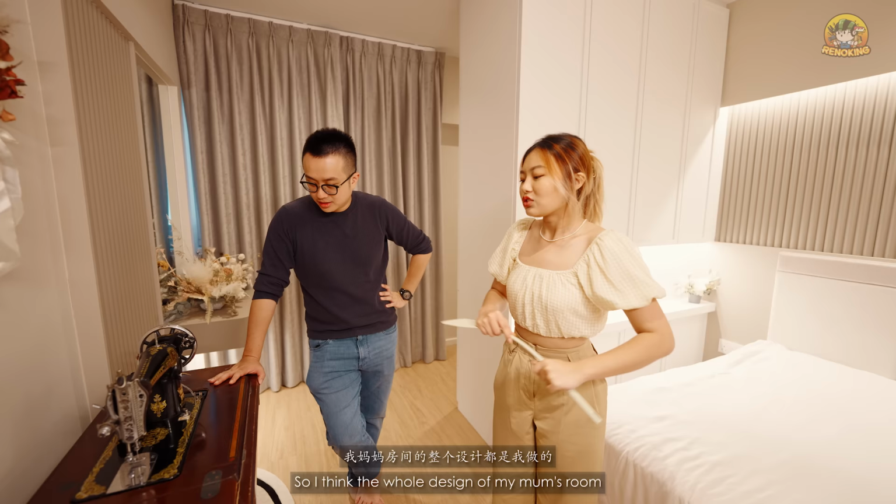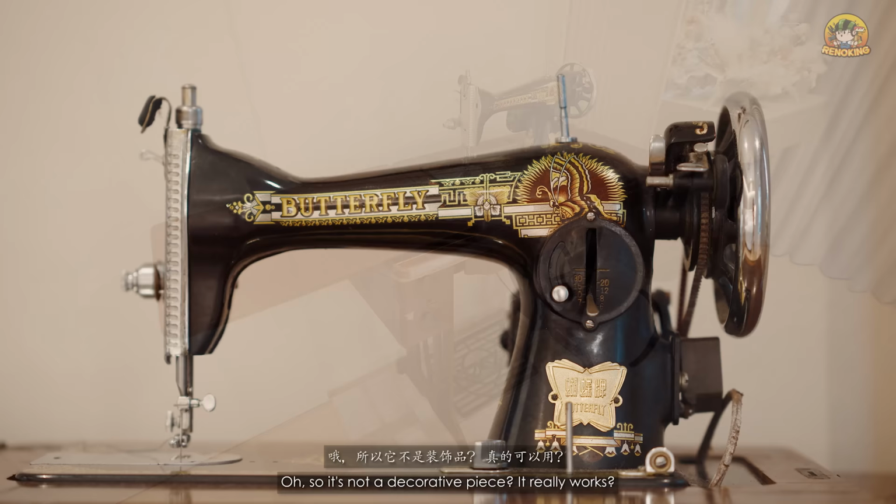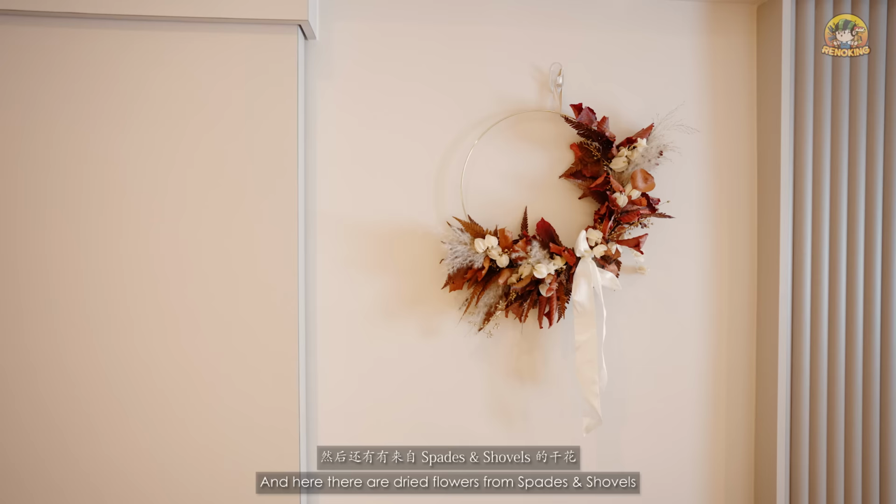The whole design of my mom's room is centered around this sewing machine that was gifted from my grandmother to her. It's a traditional manual sewing machine that she still uses. It's not decorative, it works. Then I have a carpet from Love Lux as well, and here are also dried flowers from Crates and Showbirds.